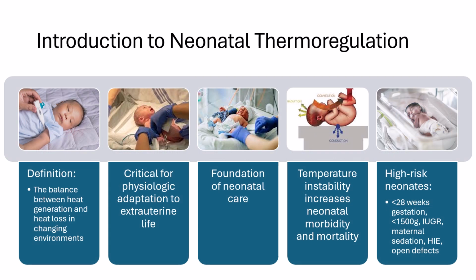Thermoregulation is the foundation of neonatal care. Simply put, it's how the neonate balances heat generation and heat loss in a changing environment. This balance is a critical component in the physiologic adaptation to life outside the womb. The World Health Organization and Neonatal Resuscitation Program emphasize temperature management because hypothermia after delivery is a worldwide issue, regardless of climate. Cold stress significantly contributes to neonatal morbidity and mortality.